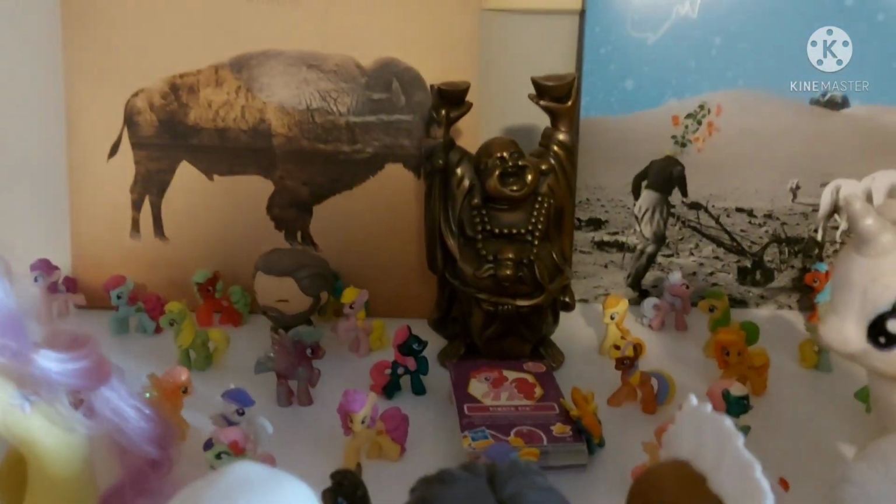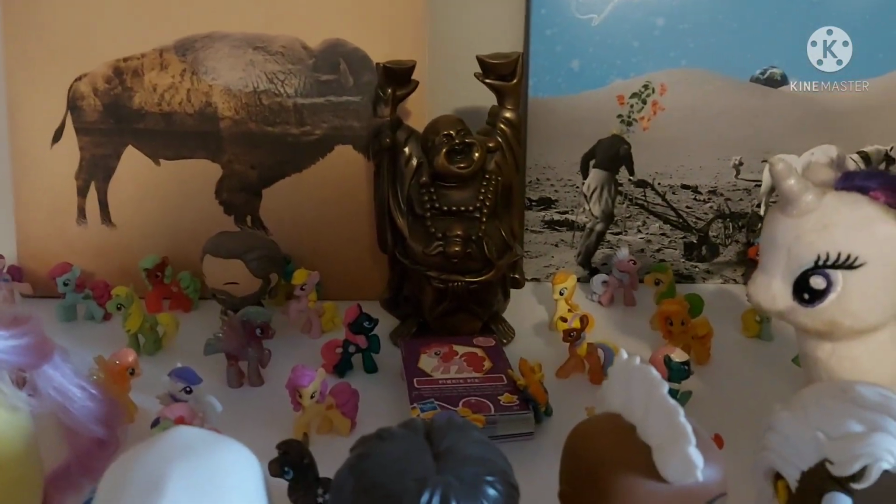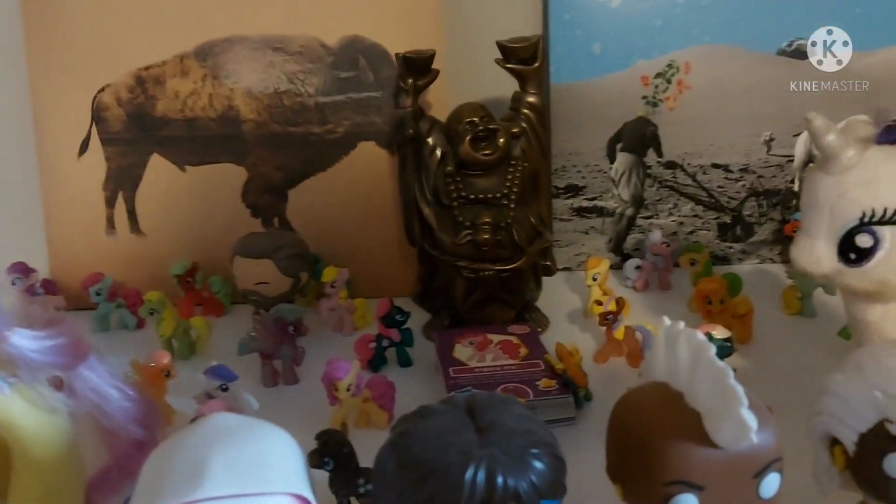That's either a Buddha or a Dionysus. Not sure which. Focus, damn you. My mom got it for me for Christmas one year. Honestly, not sure why she thought that would be my taste, but it's cute.